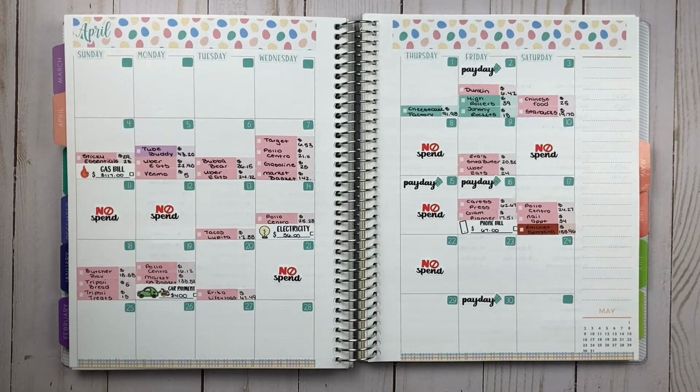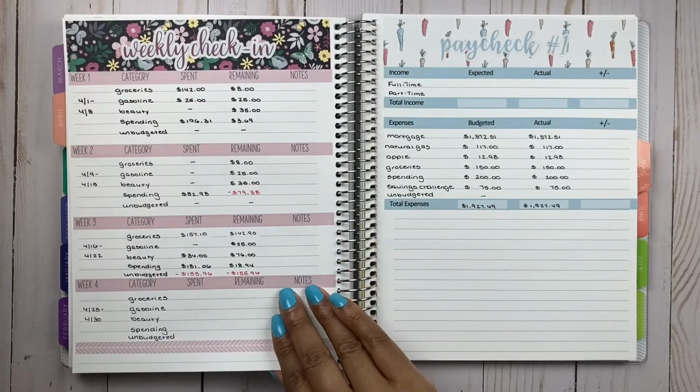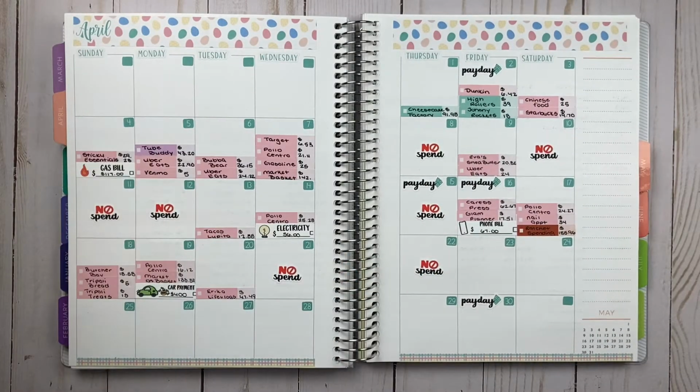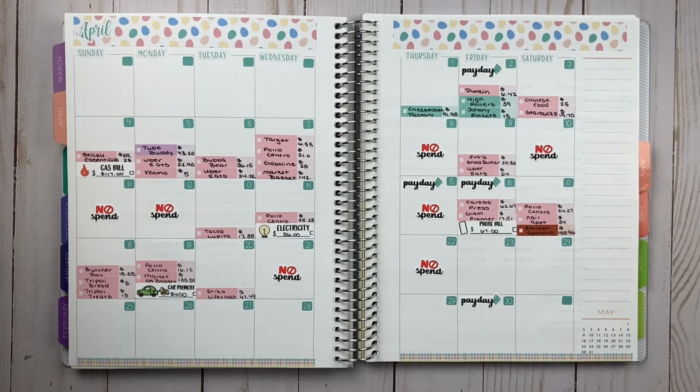I didn't do a ton of spending this week, you guys, but I'm still over budget and spending because I'm starting the week with I think like 18 bucks from last week, if I'm not mistaken. Yeah, $18.94, and I know I spent more than that. So you guys, spending is wild. It does end up evening out in the monthly budget, which I'll show you guys after we check in. But like, my spending is crazy and I need to reel it in.